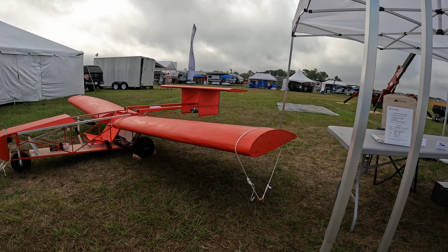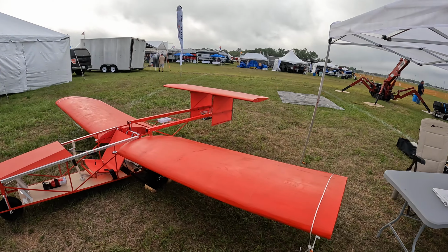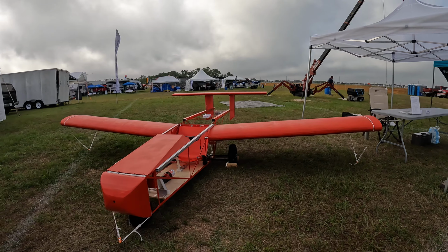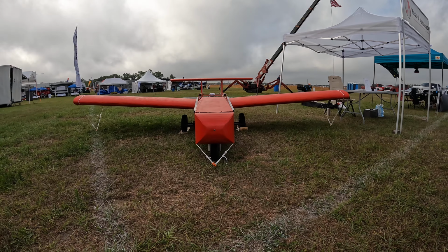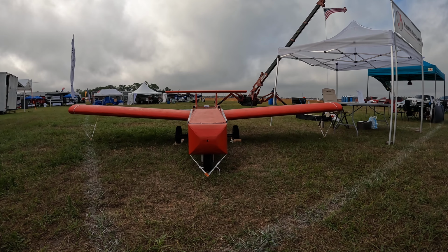pretty well. So I still need to add the control surfaces and the linkages, but the wings are on, the tail is on, so this is pretty representative of what everything's going to look like. I'll see if I can give you a little panoramic view of it here. So view from the very front, I got the hood on there. You can see it's a very low profile, but we have some nice dihedral to the wings there.